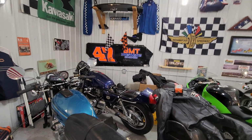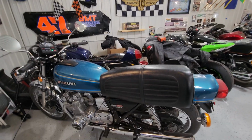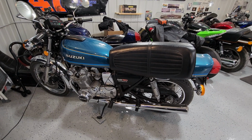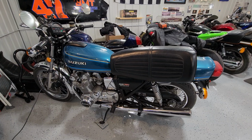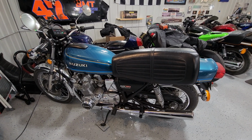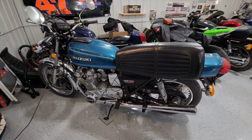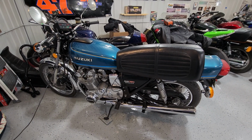Another bike that I picked up, which was in the package deal with the Suzuki GS 1000, was this amazing GS 750. This was the first year. It's a '77. My friend Neil did the restore from his friend, and fortunately he was finally ready to sell it, and I picked it up. This bike just runs like brand new, and it looks 100% like it came off the showroom floor.